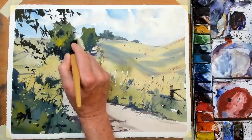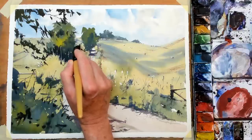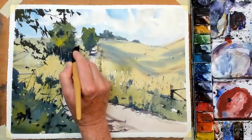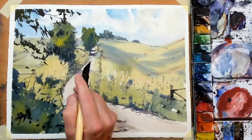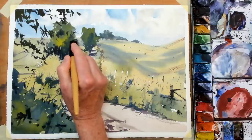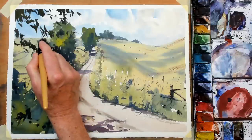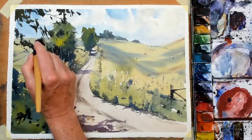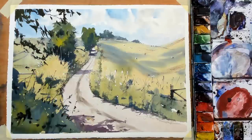And then just a little bit of that. Hopefully it's a similar colour value to the shadow down there on the right hand side. Just a little bit, and maybe for good measure, I'll do a bit over there. All right, so more of a continuous line of shadows. Next, the grasses.